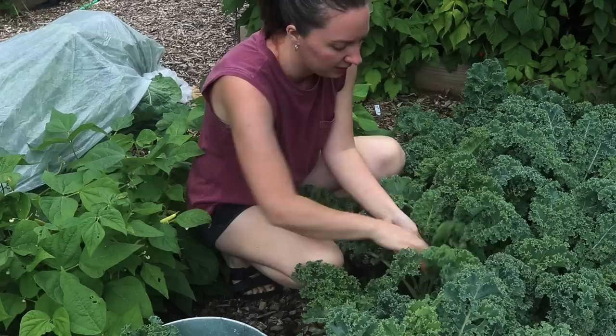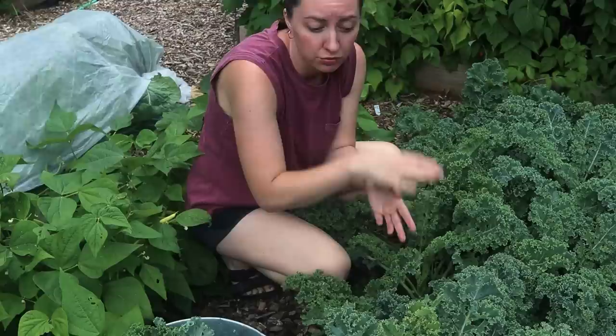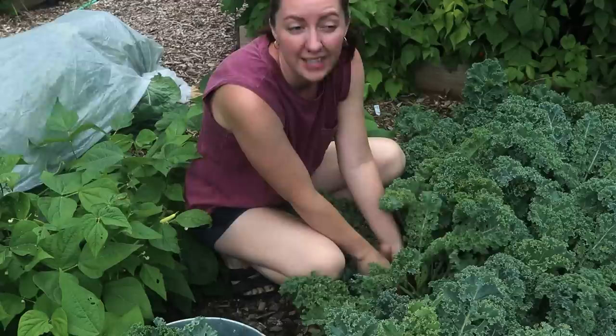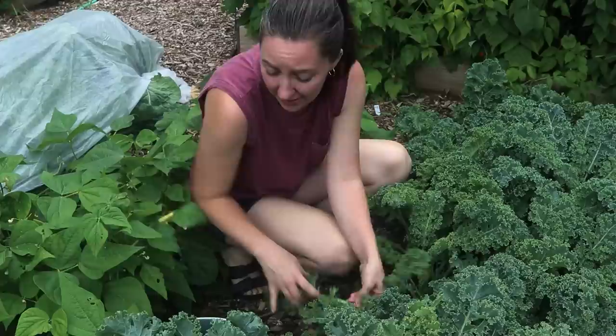And I'm trying to keep a tally of how much I'm harvesting from everything and how many plants I grew to get that amount. That way I just have a better idea for myself and for all of you who are new to gardening or still trying to figure out exactly how much you need to grow for your family. Of course there's variables to that, but to give you at least an idea. So, got lots of kale picking to do.